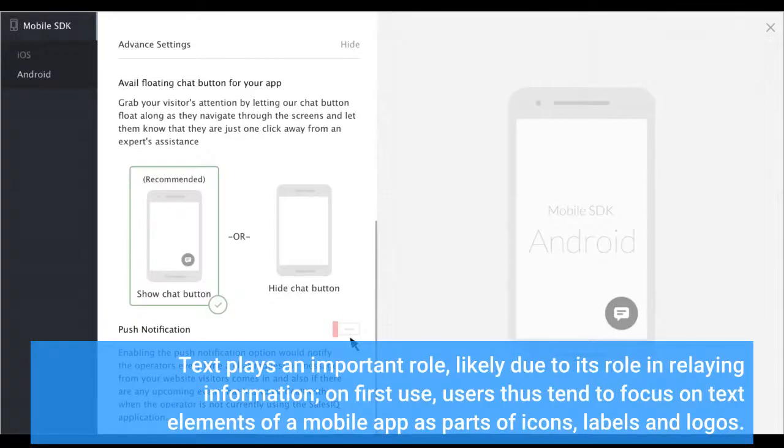Gaze, for example, drifts to the top left corner, as an indication of exploration or scanning. Text plays an important role, likely due to its role in relaying information. On first use, users thus tend to focus on text elements of a mobile app as parts of icons, labels and logos.